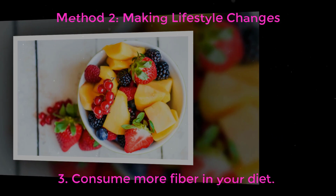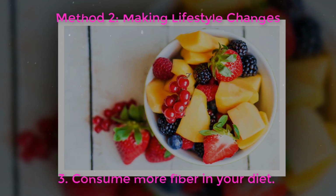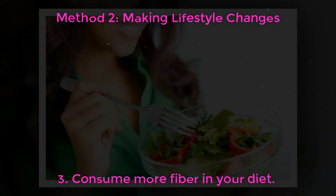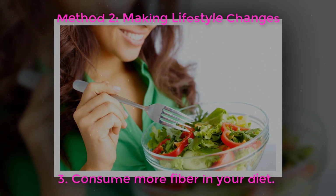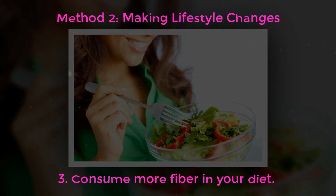3. Consume more fiber in your diet. Fiber helps keep water in the stool and bulks it up so that it passes through the rectum and anus more easily, and in the case of hemorrhoids, with less pain. Good sources of fiber include seeds. 1 handful of chia seeds will ensure you will get enough fiber.